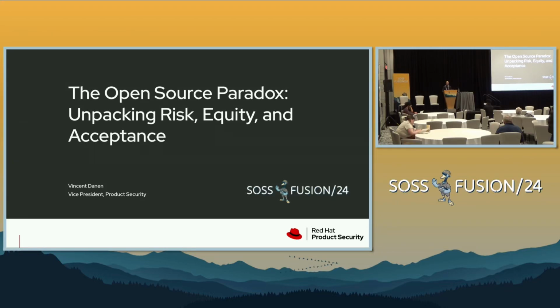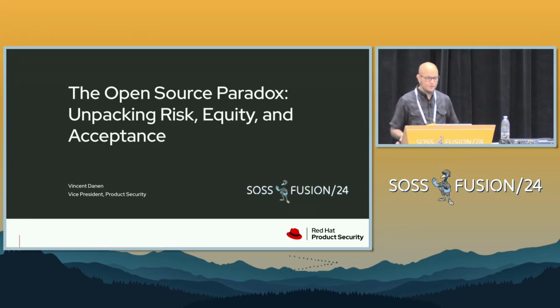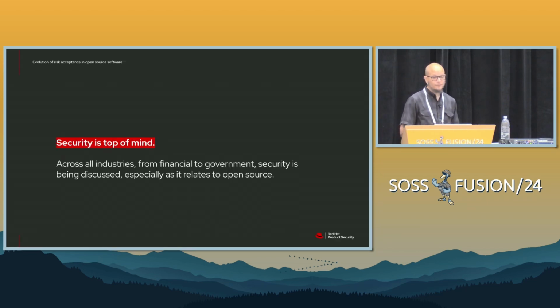I've been in open source for almost 25 years, 15 years at Red Hat, 8 years at Mandriva prior to that. I've also created and contributed to a number of open source projects. I've worked on upstream security teams like PHP, WebKit, a couple others. And I'm here today to talk about some of the differences and similarities in open source and proprietary software, particularly in the area of risk acceptance when it comes to security vulnerabilities.